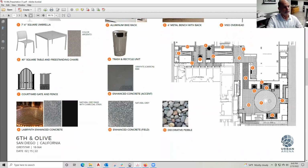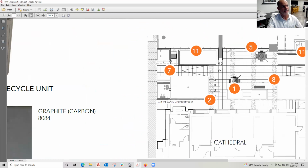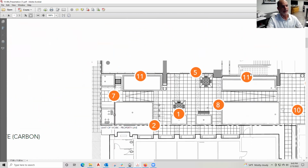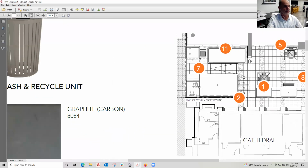The decorative pebble that we show here, there are only a couple little strips. There are a couple of air spaces in between some of these planters and the adjacent buildings. That's there because we don't want to build the planter right up against the glazing and the glass. That's to help with maintenance long term, and it simplifies waterproofing. But we fill that void with this decorative cobble.